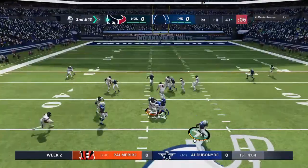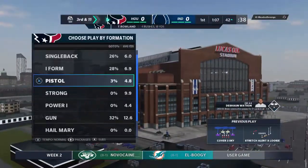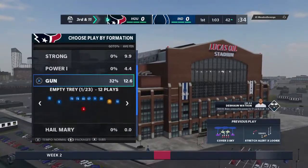Now a handoff here to his running back. And he'll be brought down at about the 42. 1 yard officially on the pickup, and it'll leave him with a 3rd and 11. Not a whole lot there.